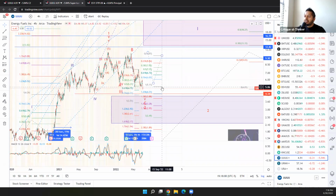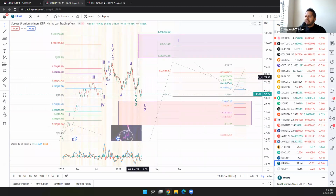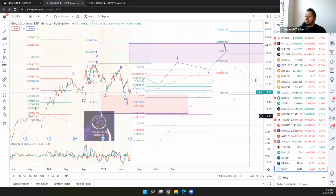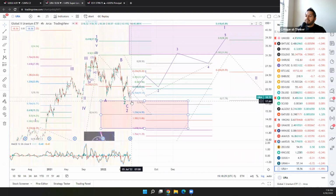But now we've gotten sufficiently lower, and this looks like a complete impulse wave for our C. When we look at URNM, the story is similar, although here we have an even crazier bounce before a lower low. Got a little bit close to our pink box here, and here too we have a divergence in the MACD. And finally, in our URA ETF, Global X, we just about touched that pink ideal retracement box.